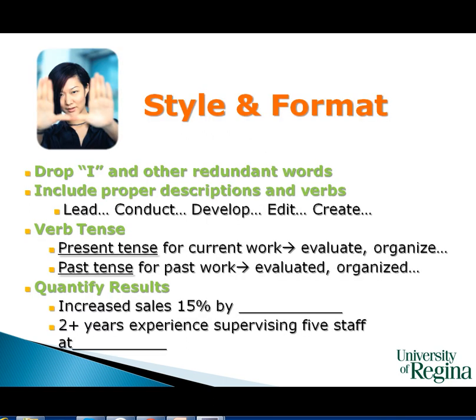The presentation of your resume is extremely important. Your presentation of your skills can be the determining factor in who an employer chooses to interview, regardless of your background. One of the most common mistakes is to constantly use and reuse certain words, rendering them redundant. Drop "I" or "am able to" or other repeated words. Instead, use proper descriptions and verbs that are related to the skill.